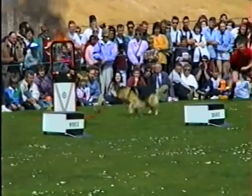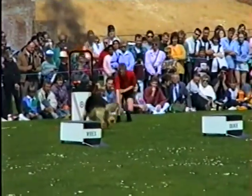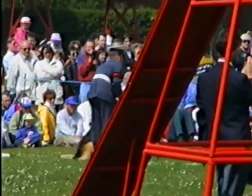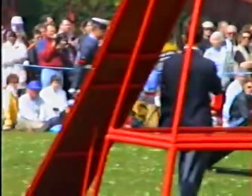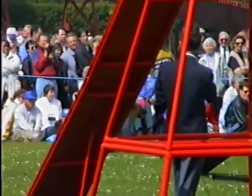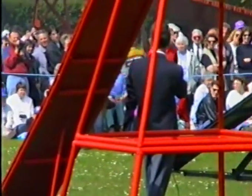Ooh, just dropped that one, I think. So this is Rex. A little bit eager to get on with things there, I think. Okay, Rex then, on the fire retrieve.